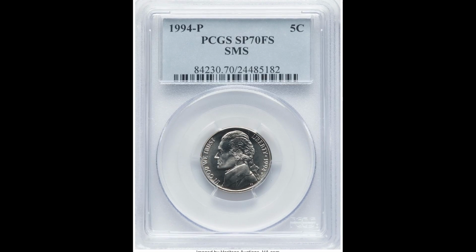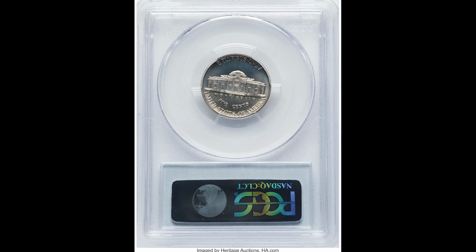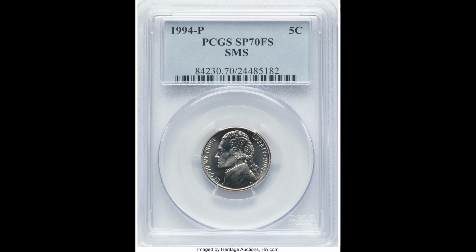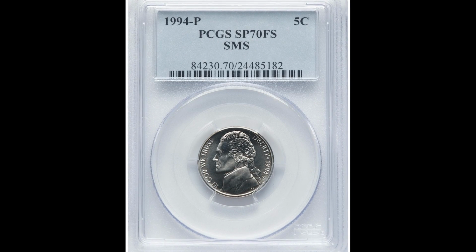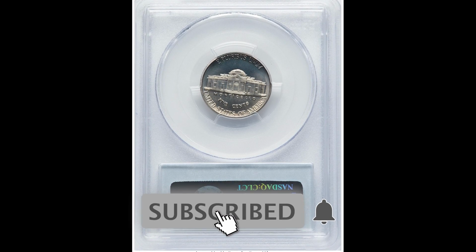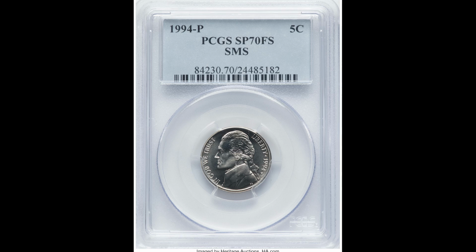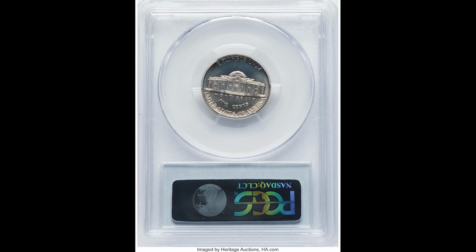So up first, we have a coin that sold for $480. This is a 1994 Jefferson nickel that graded by PCGS at a specimen 70 full steps. This is a special mint set coin. There you can see the SMS on the label. A big area you want to look for on this coin is the back of the coin. There are the full steps. Now that's the highest point on the coin. It's the hardest to strike and gets worn down the quickest during circulation.